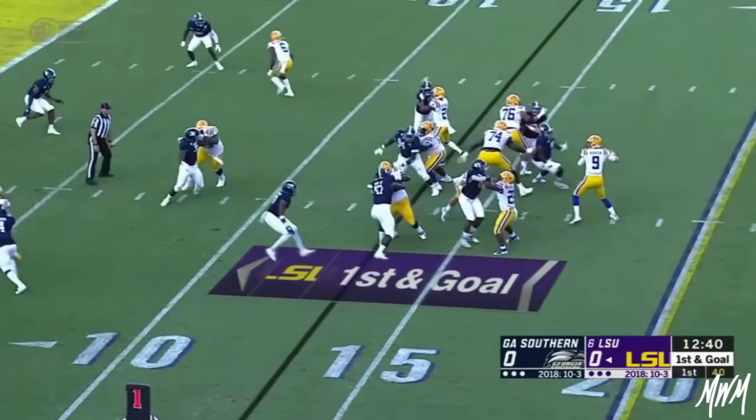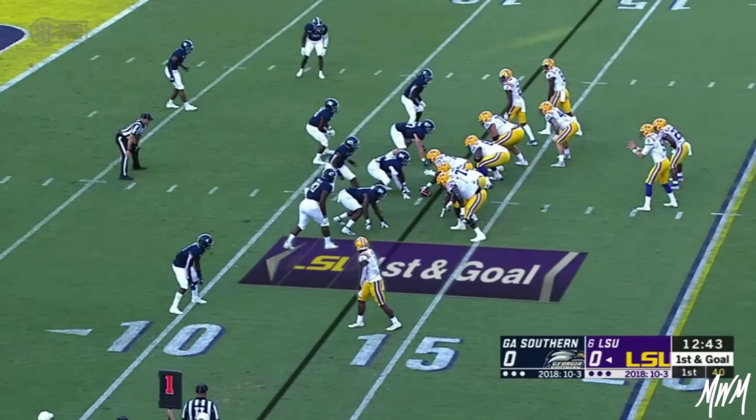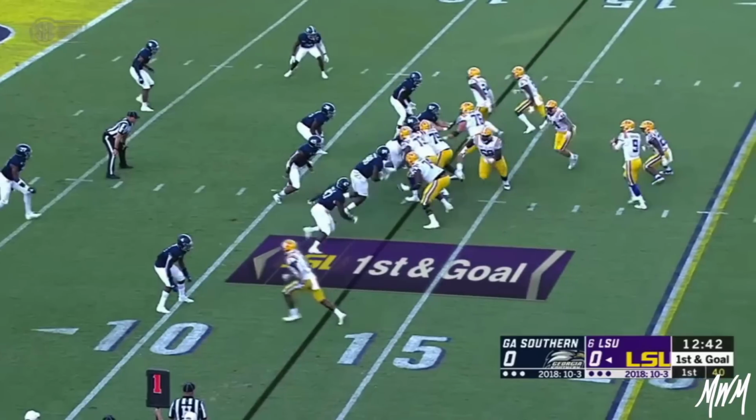A couple things on this play. It's really simple throw and catch is what it is. It's timing. The timing was really good and the accuracy was good. It's not terribly hard throws in the red zone. It's just the timing has to be perfect and get the ball to your playmakers. They give them a 3-4 look, so 7 on the line of scrimmage against that bunch look for LSU. But they're going to go single receiver. On the snap, this play action pulls this linebacker into the hole. So that's the purpose of it, is you're trying to open it up.